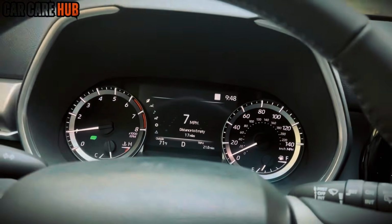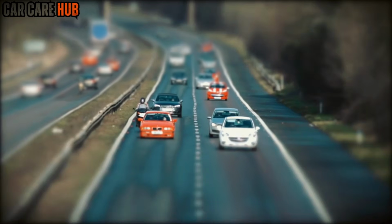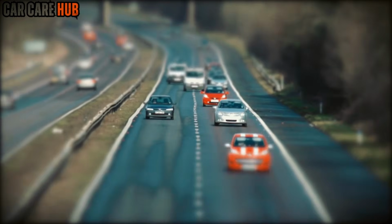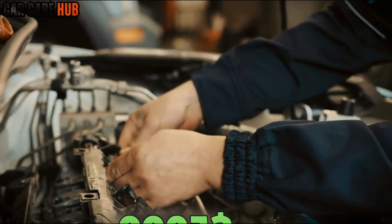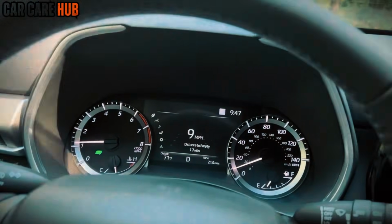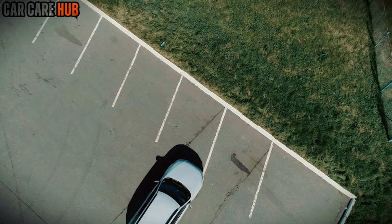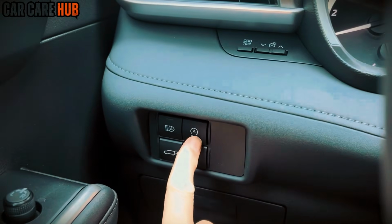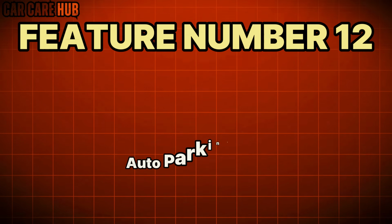Most engine wear occurs during the startup cycle, before oil pressure is fully stabilized. When your engine constantly dies and revs back up in heavy traffic, you are punishing your main bearings. If you aren't changing your oil every 5,000 miles with the highest grade full synthetic, you are begging for a seized motor. Is saving $25 a year on gas worth the anxiety of your car stalling out at a busy intersection? Every time I get into a press car, the first thing I do is hit the off button. You should too. Feature number 12, auto parking assist.